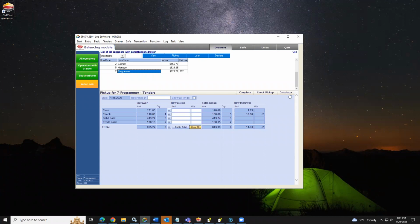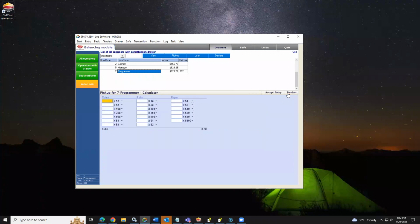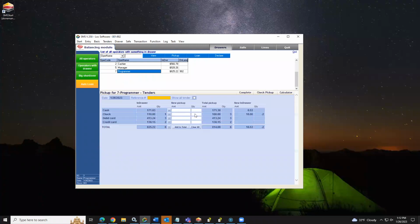The other option is that there is a calculator option. So if you're going into the calculator option, what this allows you to do is actually just count each denomination. This way, especially with change perhaps, the accounting person does not have to do the math. They can actually have the system do the math for them. So they can come through and they said they have 50 pennies and 10 nickels and 3 dimes, and as you're going through entering the denominations, it will automatically add them up at the bottom for the person putting in. They can accept the entries once they're done, and it will add to whatever they put in here. So, for example, I counted $170 in cash, but I just added in an additional $1.30 in change, and it will just add that right to the pickup.